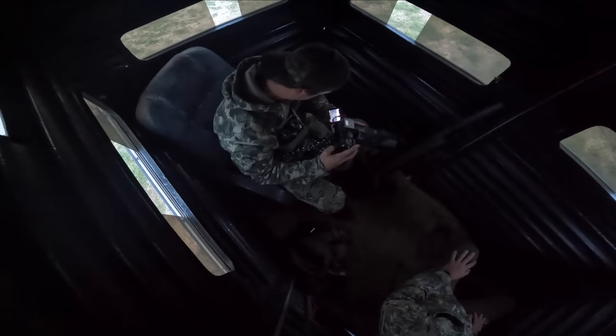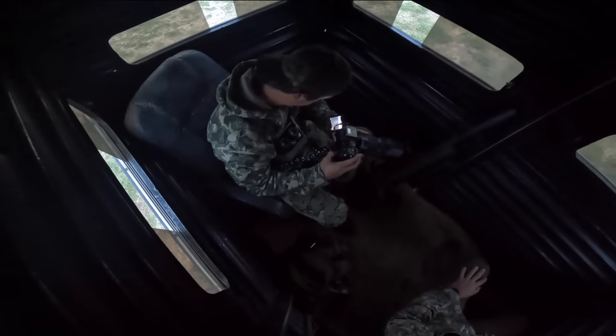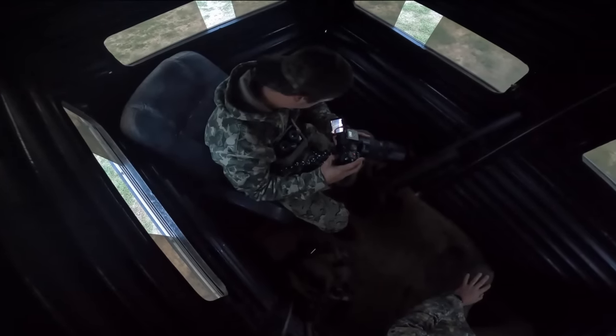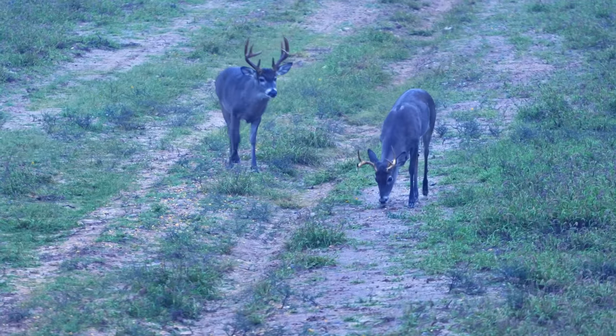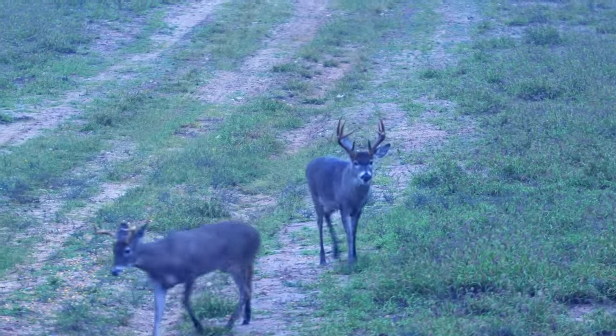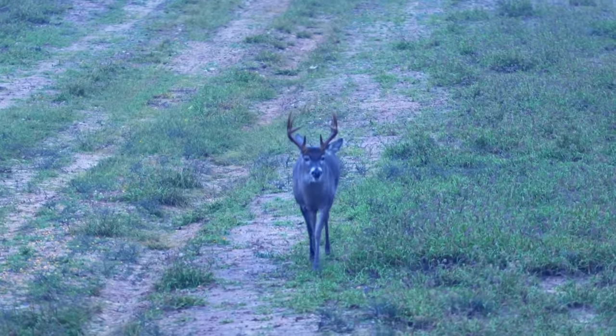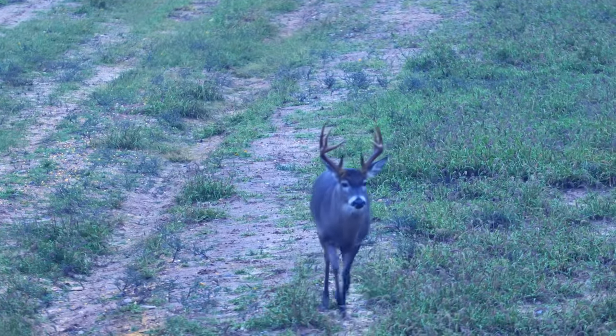I missed him. You see the shot or what? I missed him. Shot over him. Oh, you see the shot go over? Mm-hmm. Had him dead to rights out this window. And I was just waiting for the other deer to move away from behind him so I didn't shoot the other deer. He was running. I tried to stop him.